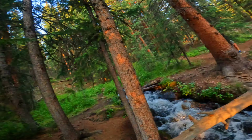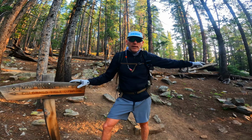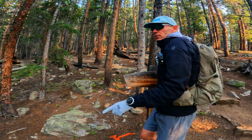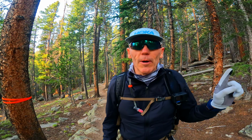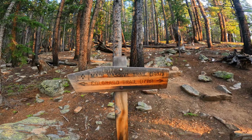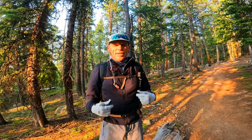At 3 miles, you don't want to miss it. You're on the Colorado Trail, and the Colorado keeps going straight. You want to make sure you turn left to go up the Mount Massive Trail. And right now, somebody's got the trees marked so you don't miss it, but these may or may not be here. So pay attention. At about mile marker 3, you want to turn left going up Mount Massive. Starting to warm up, and it's time to shed the jacket.